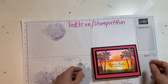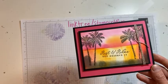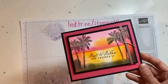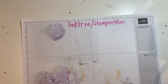Timeless Tropical. Okay, so just a heads up, but this is a little sneak peek for technique class. We're going to learn some different ways to use sponge daubers to create spongy effects. Okay, so that's technique class for April.